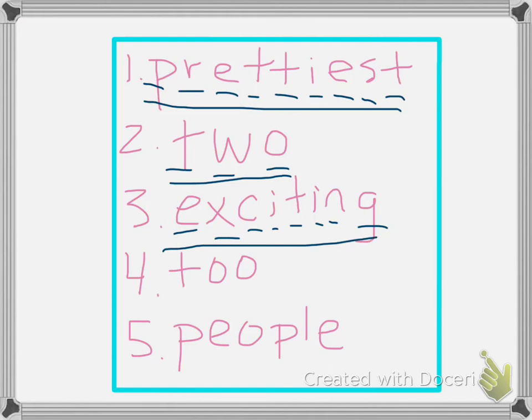Number 3 is exciting. E-X-C-I-T-I-N-G. Exciting. Number 4, too, meaning, oh, I ate too much. T-O-O, too. Number 5 is people. Underline each letter. P-E-O-P-L-E. If you spelled it wrong, please fix it. People.